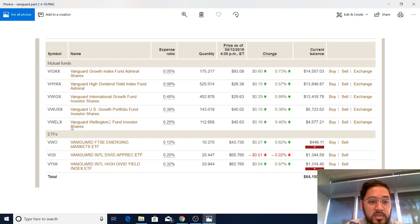I also plan to sell Vanguard Wellington. Yes, it is a 60-40, 60% stock, 40% bond, but my risk appetite is a lot higher. I'm still pretty young, so I know everyone's gonna say, if the market takes a hit, you're gonna feel it. But I'm young. I feel like I could take a hit, but knock on wood that it doesn't hit me too hard.